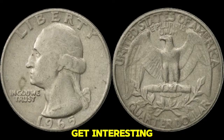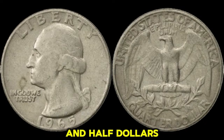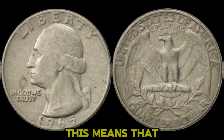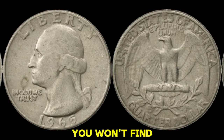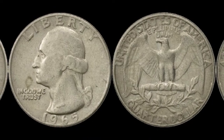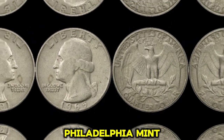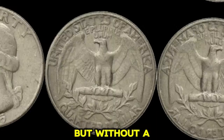Here's where things get interesting. For 1965, the U.S. Mint decided to stop putting mint marks on many coins, including quarters, dimes, and half dollars. This means that for most of these coins, you won't find the familiar D for Denver or S for San Francisco mint marks. The 1965 quarter was minted only at the Philadelphia Mint, but without a mint mark to indicate its origin.